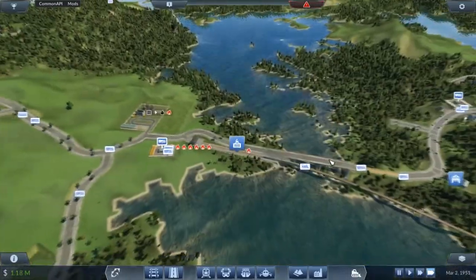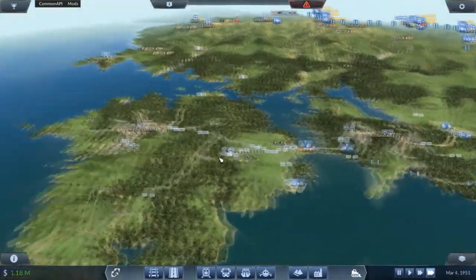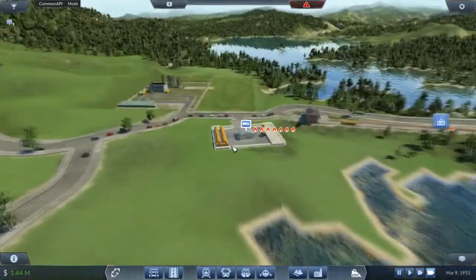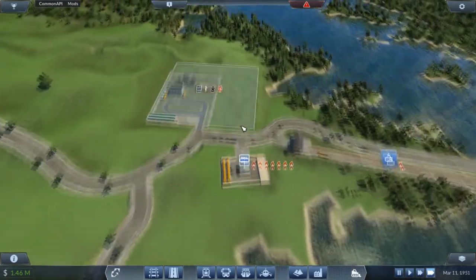All right, so the train just picked up. How much did you pick up? 69 and 70. That's not bad. It could be worse. I'd prefer that it's more. 272, the limit of 3,200, and we have a potential of 1,800 for the crude oil. That's good. I like that. I'm impressed with that.